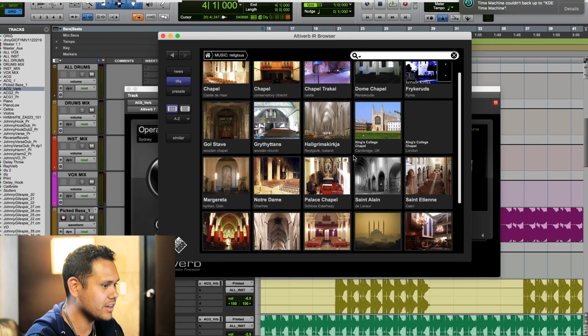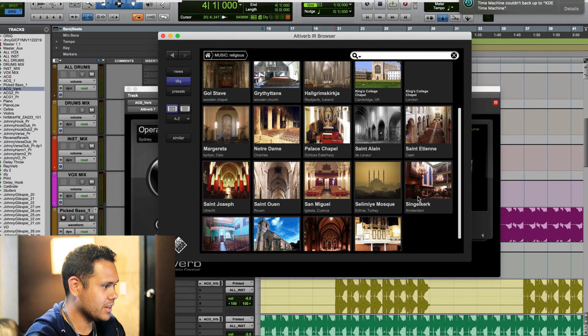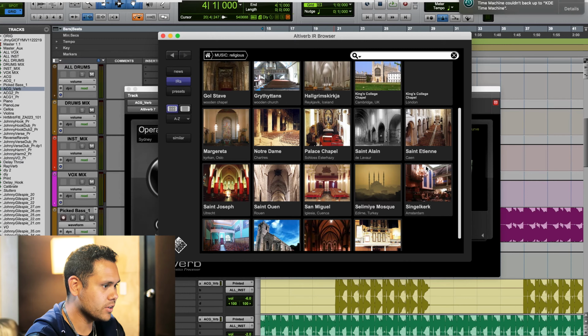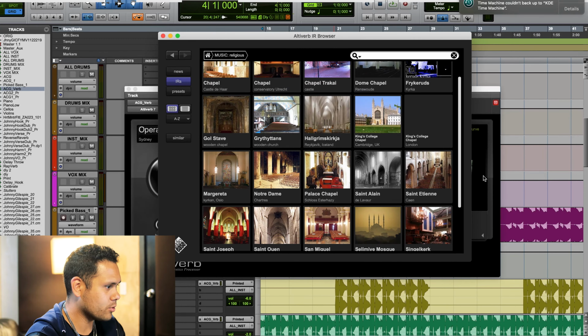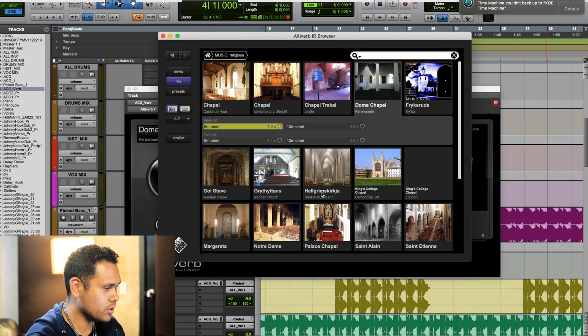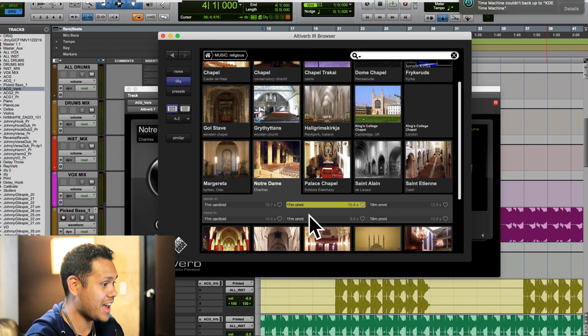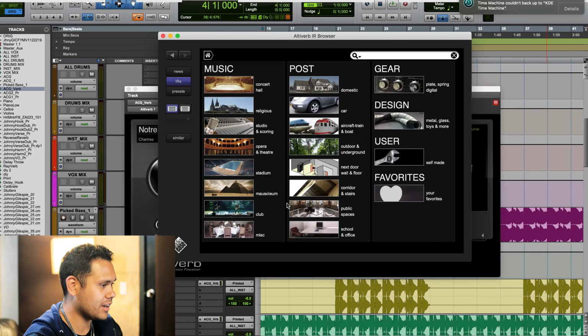Yeah, those are the concert halls, religious centers. You can start to see how many options you start to have. You have some mosques here. You have St. Joseph's Cathedral, you have Notre Dame Cathedral, you have these huge spaces, and they're getting pretty big too. Right around the 4.5 seconds. This is 2 seconds. This is 10 seconds at Notre Dame. So yeah, they get really, really humongous, and it gets even bigger.